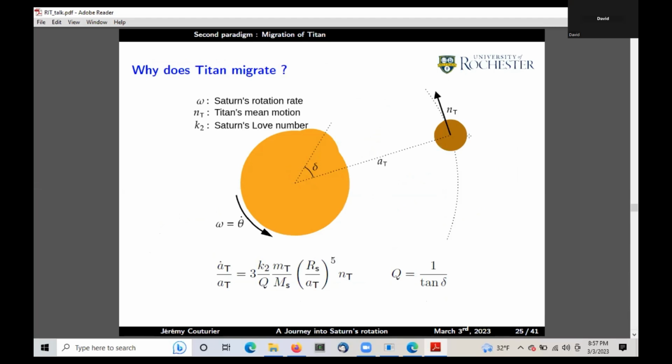And so the satellites, by pulling on the bulge, will increase the rotation rate of the planet. And by conservation of the total angular momentum, the satellites will get closer. Isn't that happening with Phobos now? Yeah, it's happening to basically all the satellites. And Phobos is going down.